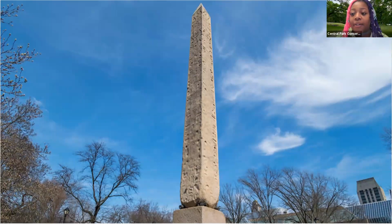So definitely check out Cleopatra's Needle, the obelisk, when you have the chance, with all these different ancient hieroglyphs that actually are carved into the obelisk. It is quite a sight to see, quite tall, and it is the oldest monument that we have throughout all of Central Park. So that's really neat that that playground actually decided to reference that. So definitely check it out if you get the chance.